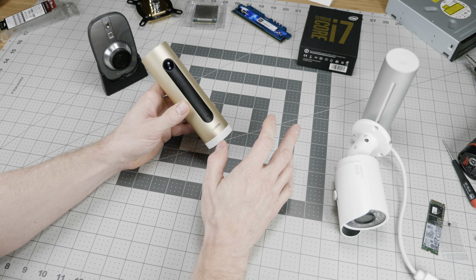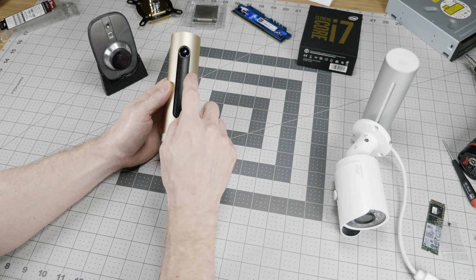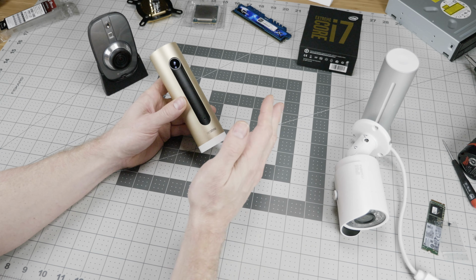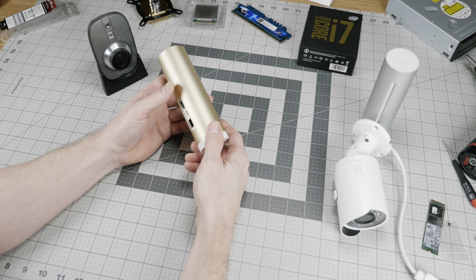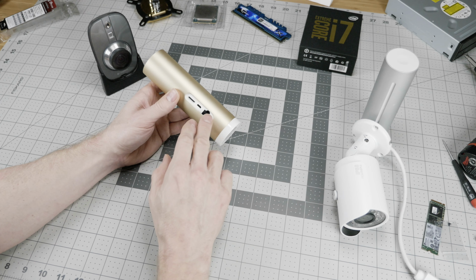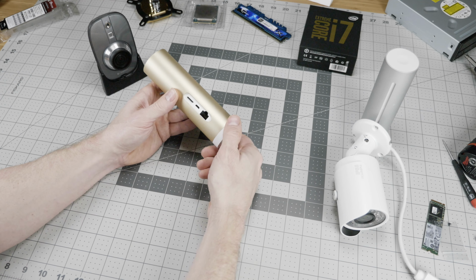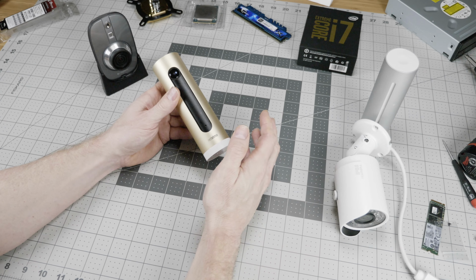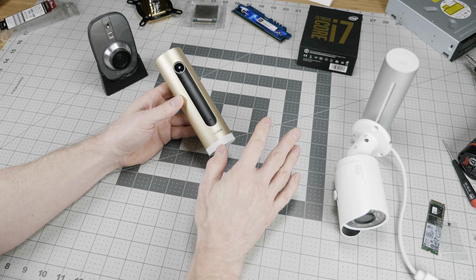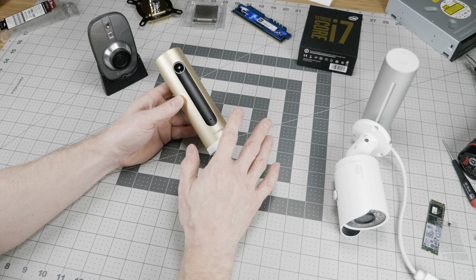A couple other notes about placement of this device. It's a really wide angle lens, sort of like a GoPro. And in my case, there was no electrical outlet. This runs off of USB power. It has Wi-Fi and wired Ethernet. There was no electrical outlet near the front door, so I had to put it a little bit inside the house in a position that overlooks part of the living room.